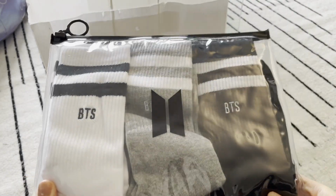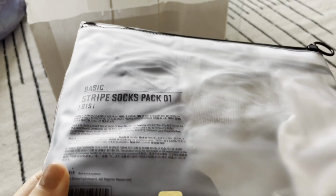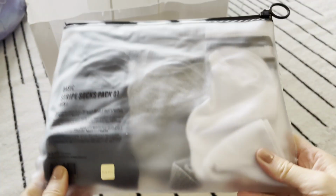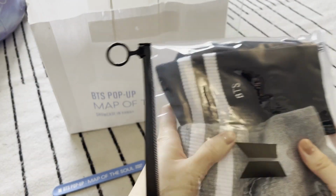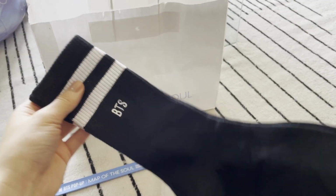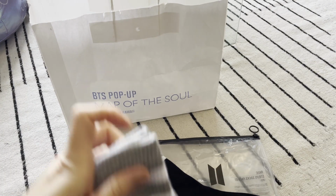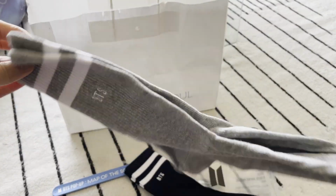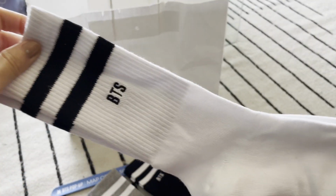I got this sock pack. It's the Stripes sock pack number 1. This was $24 USD and it comes with 3 socks, a white, gray, and black pair. I love long socks. I think they make any outfit super cute, so I was super excited to get these. The quality is pretty nice and thick, which is good, and I love the pouch that it comes in as well.